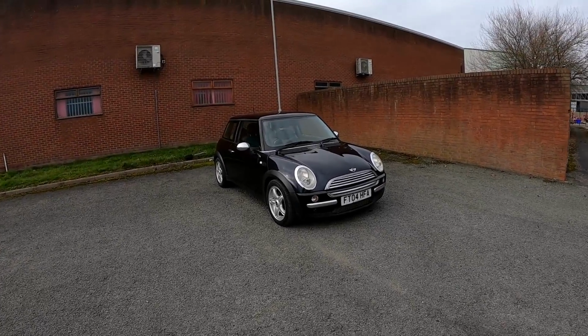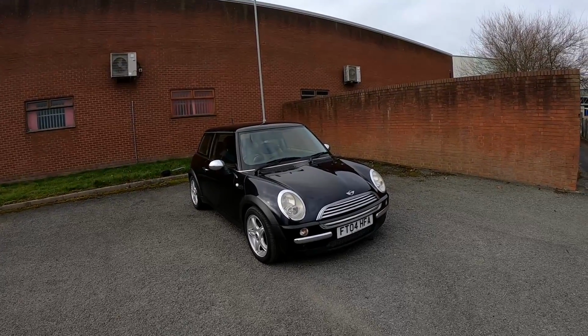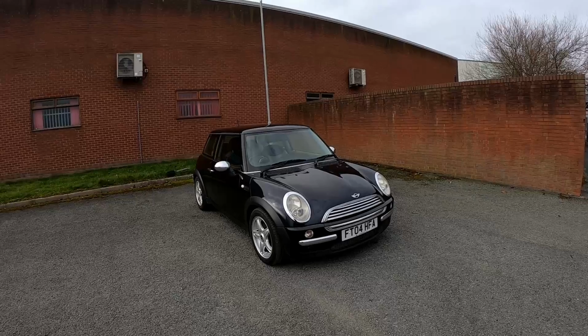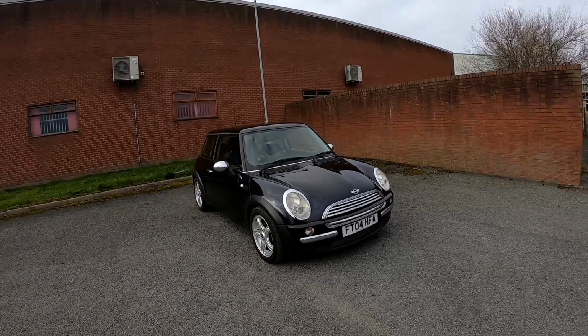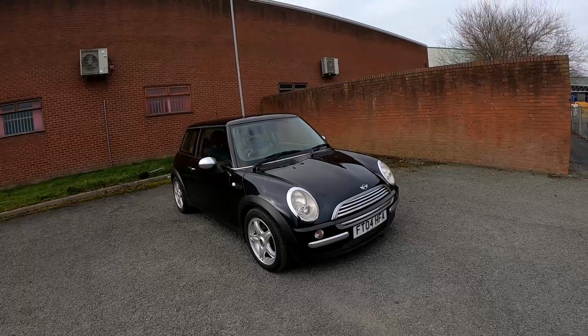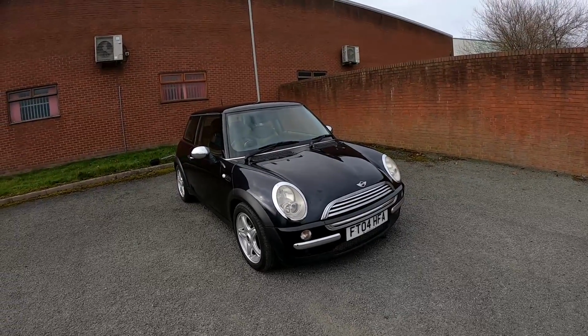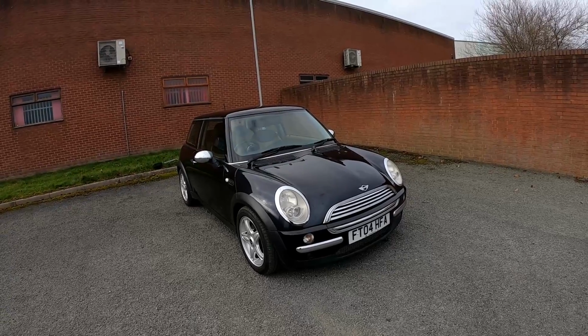Right, here we are guys, got the car back to the workshop. I've just given it a quick blast off because the back rows today were absolutely rancid and the car's completely covered with mud, so I've cleaned it all off. Nothing too fancy, just to see what it's like underneath, make sure we've got no hidden damage or scratches or anything. Like I said, it's a 2004 plate Mini Cooper 1.6 petrol.